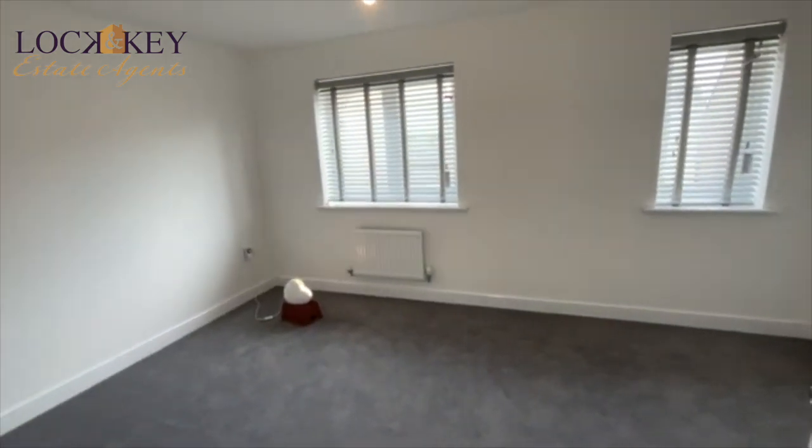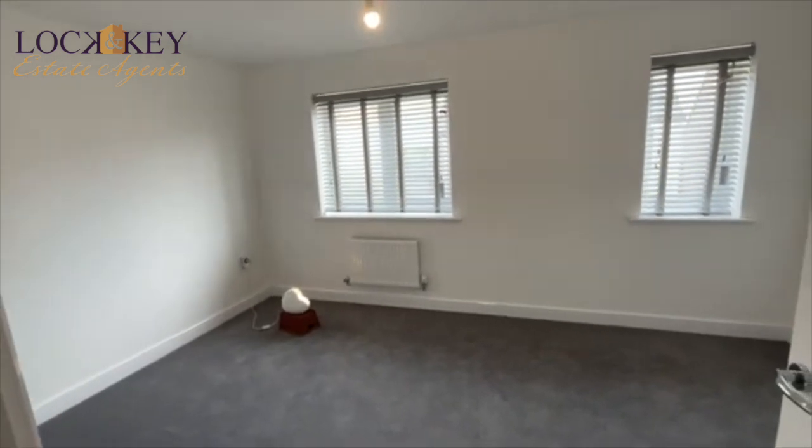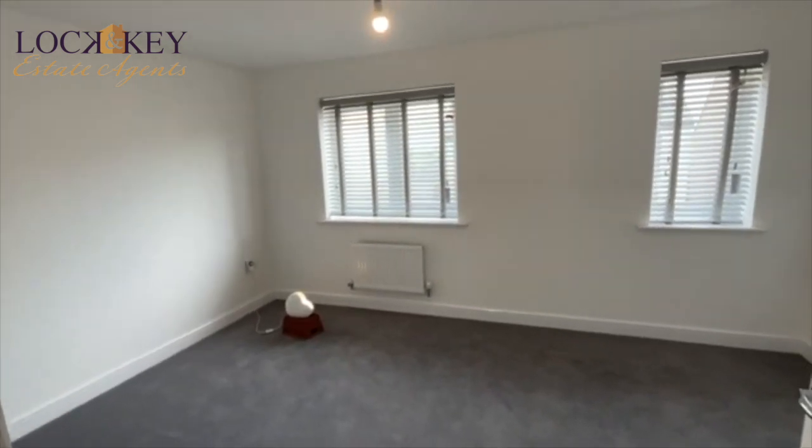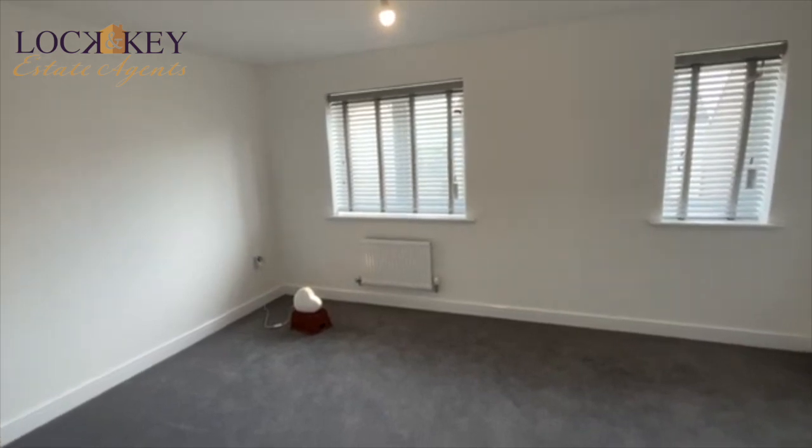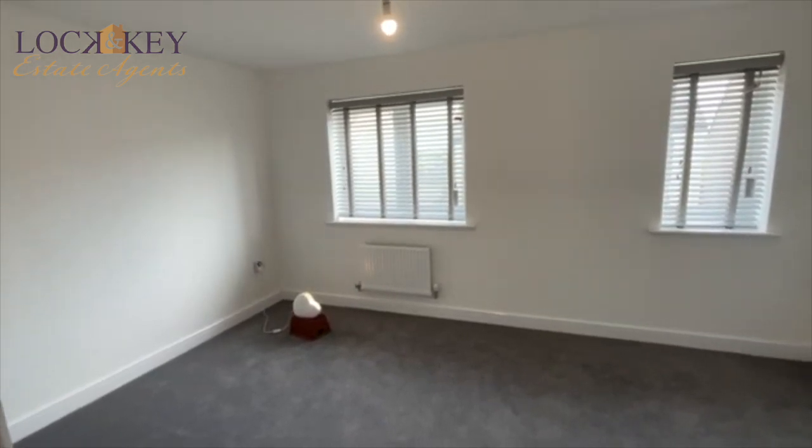I think you can see the quality and workmanship of this property. It's a very well thought out property actually, but I love its condition. Let's pop outside to look at that rear garden and take a look inside the garage.